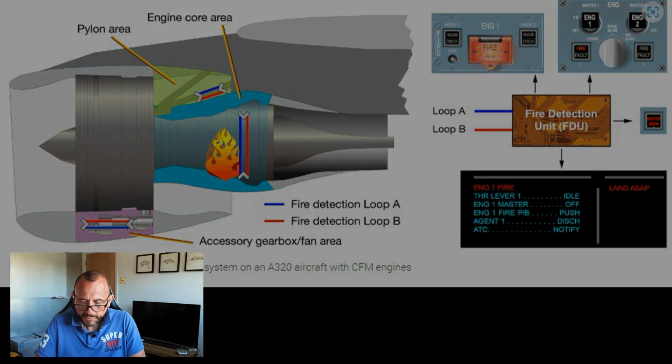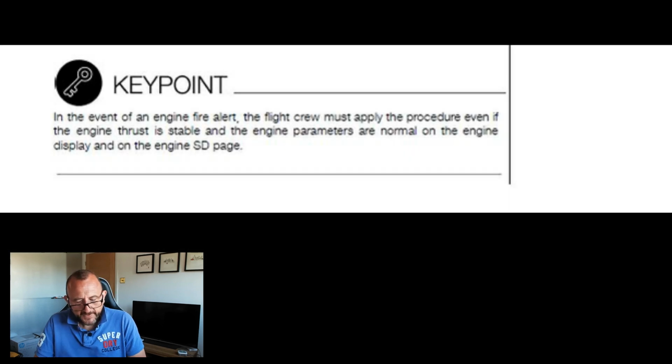So key points: in the event of an engine fire alert, the flight crew must apply the procedure even if the engine thrust is stable and the engine parameters are normal on the engine display and on the SD page. You've got a big fire light over your head, which is a big clue, but you might not see the other characteristic engine damage parameters. I know this is something that we practice in the simulator, and whenever we do, often we do damage, don't we, and we're looking for N1s and N2s. What they're saying here is that with these sorts of fires, the engine will look like it's behaving normally. So apply the engine fire procedure without delay.